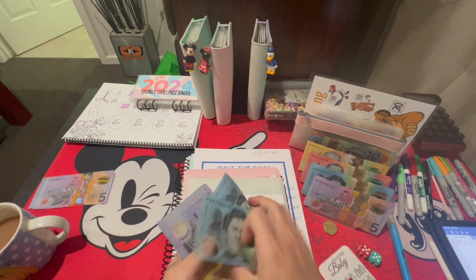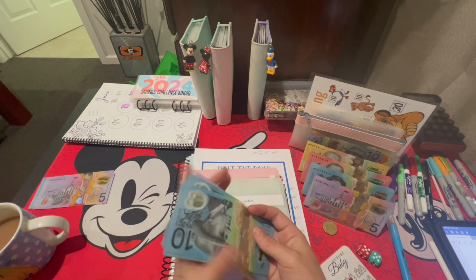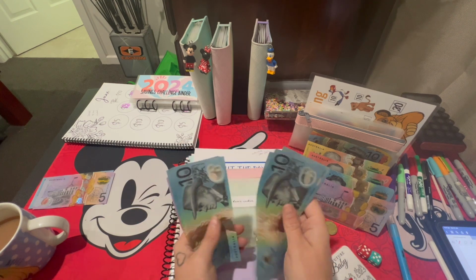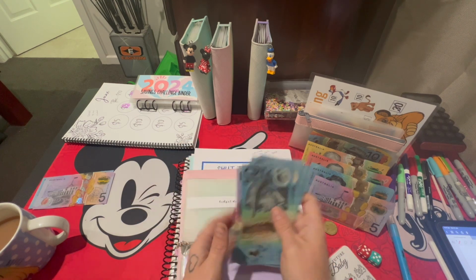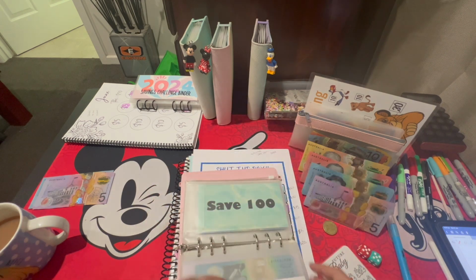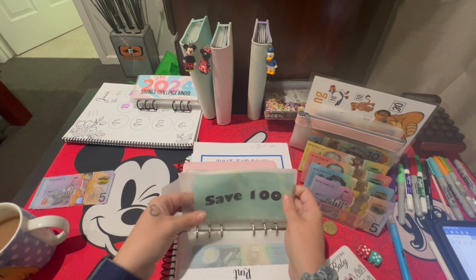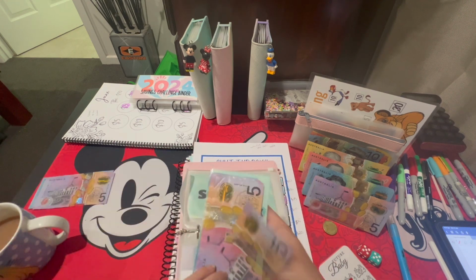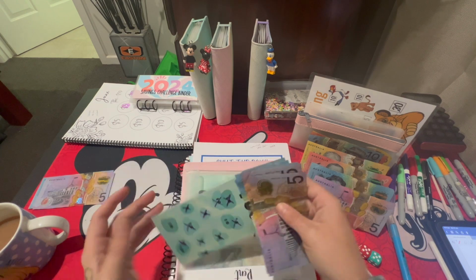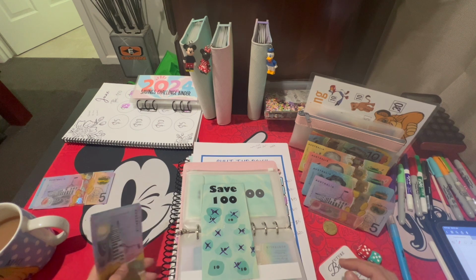So, shut the box has 20, 40, 60, 80, no wait, that is so wrong. 10, 20, 30, 40, 50, 60, 75, and $80 into shut the box. Alrighty, save 100. I think we're getting close to completing this. Oh no, we still have $30 to go.